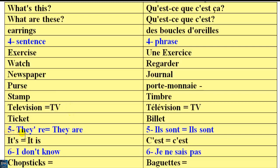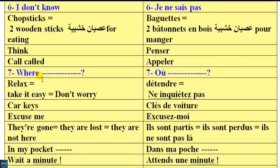5. There. They are. It's. It is. I don't know. T silent. K silent. Chopsticks. American O sound. Chopsticks, two wooden sticks for eating. T soft D. American. British eating. Think. Call. Called.